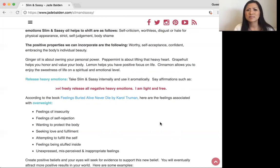And cinnamon allows you to enjoy the sweetness of life on a spiritual and emotional level. Okay, and that is about your sexuality, about who you are, female, male, whatever, and your body parts, and it just helps you accept and adopt and magnify what you've been given.